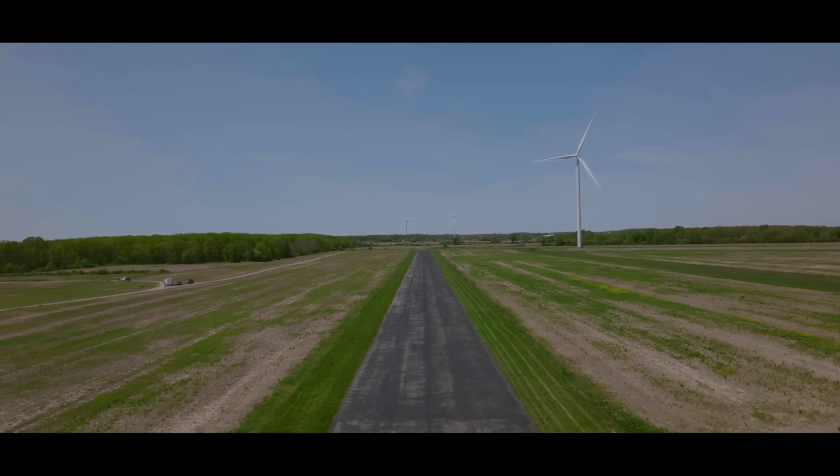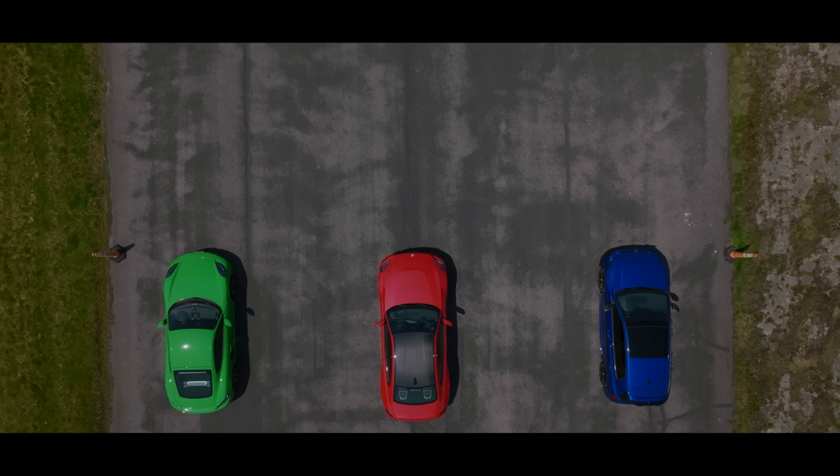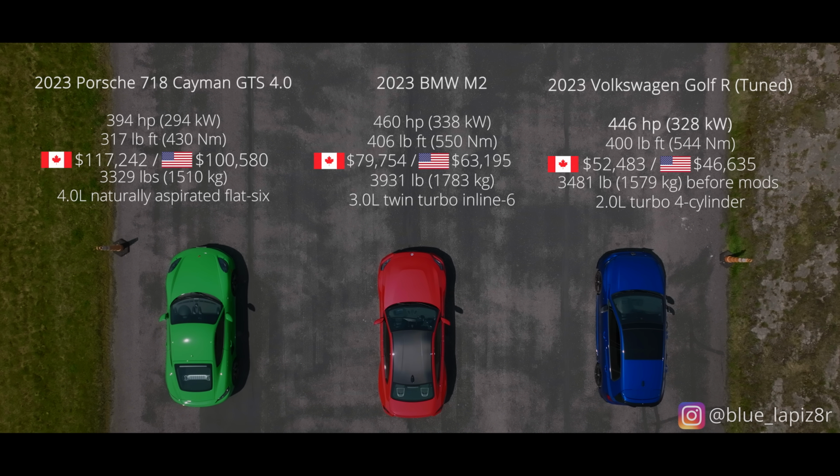Oh, and for good measure, we thought we'd throw in a tuned Mark 8 Golf R with just shy of 450 horsepower, achieved with about $6,000 of performance mods. Because why not? It's just good fun.